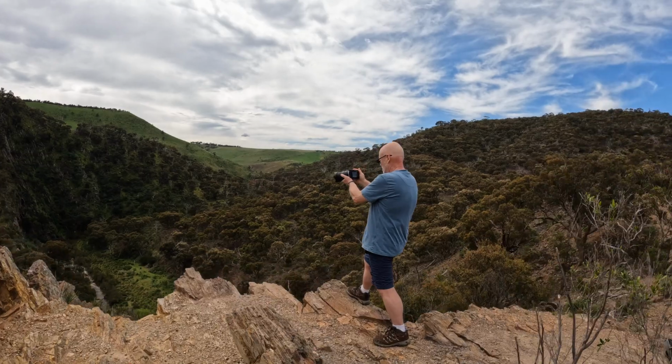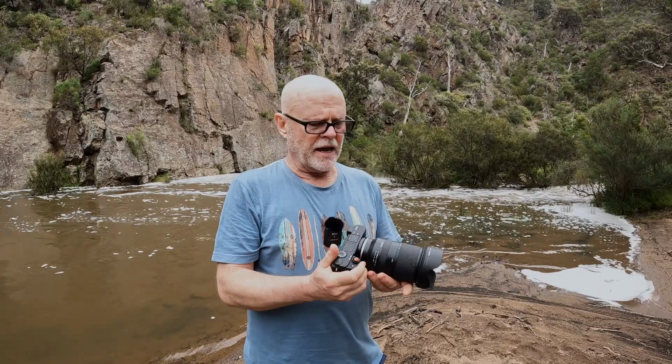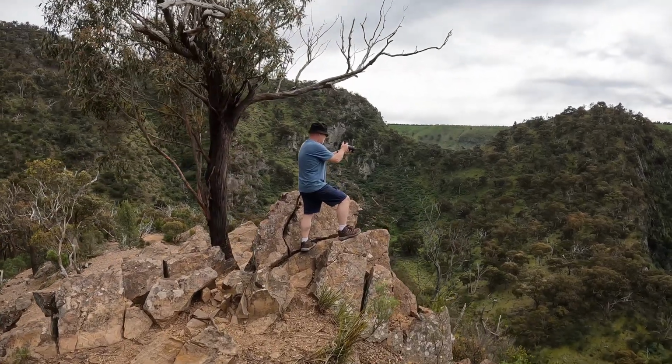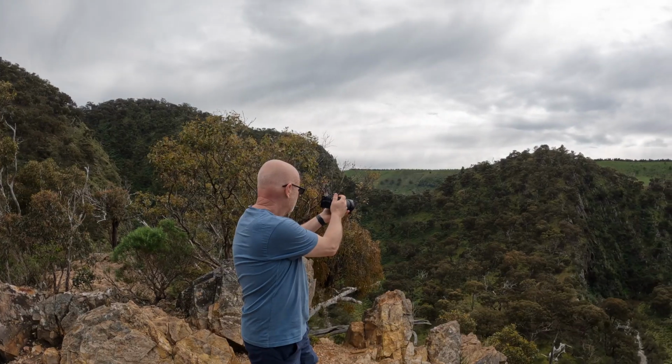Now today I'm going to be reviewing this Tamron lens that's been sent to me. It's actually the 18 to 300 millimetre, and it's an APS-C lens. So it's going to be fantastic for travel on a camera like this. This is the A6400. And it has an amazing lens, so you can go from 18mm all the way up to 300mm as well, which is superb.